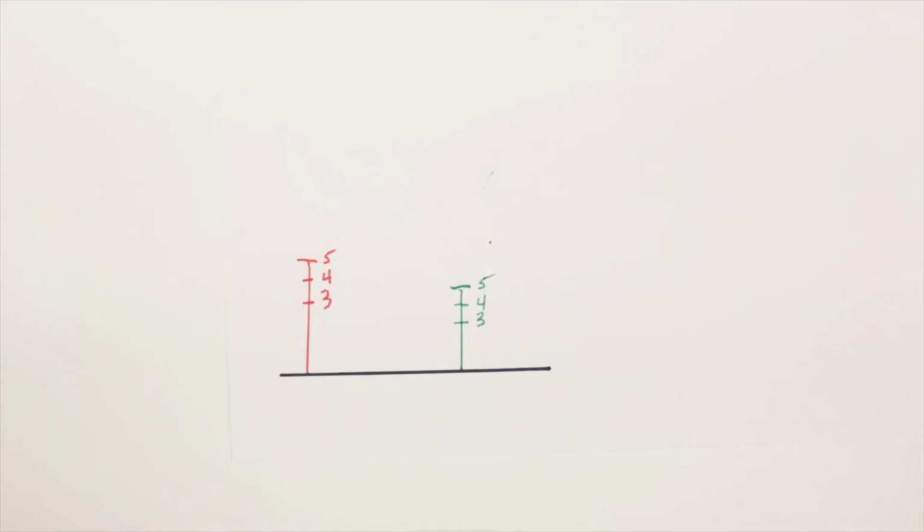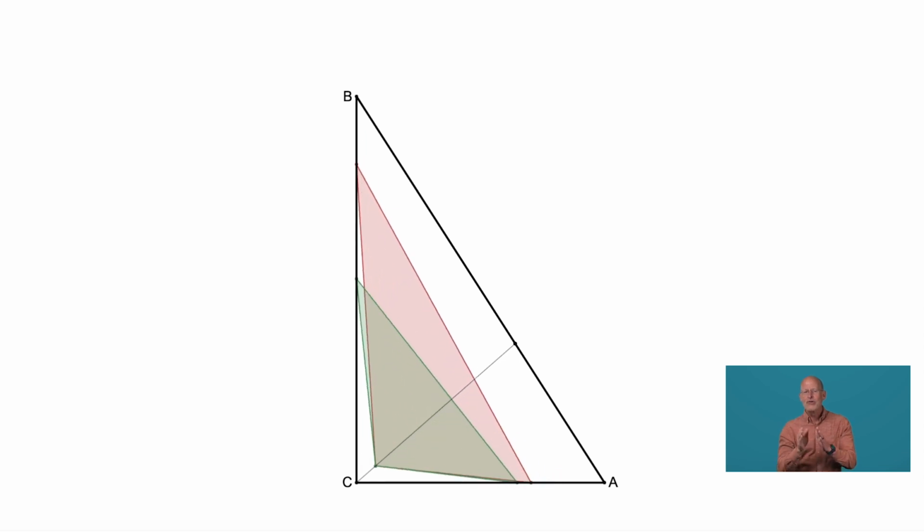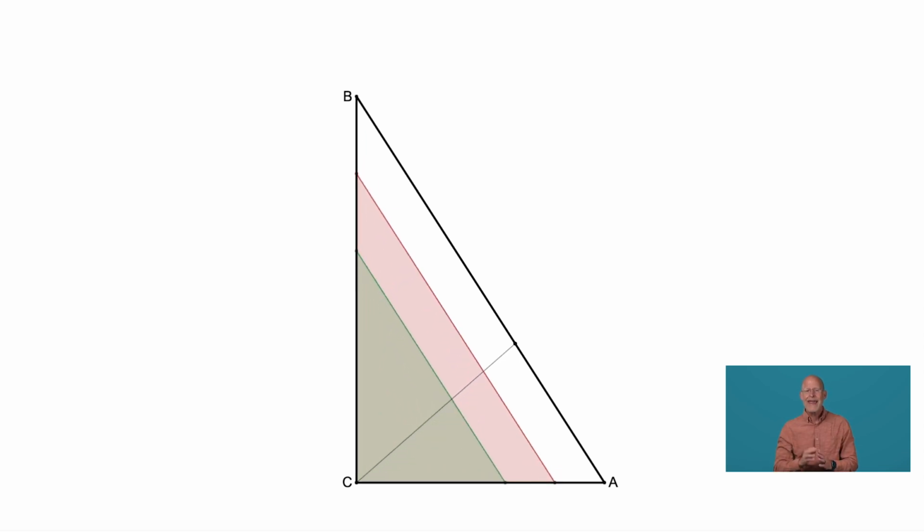What does this mean in practical terms? Rotate the red and green triangles to align with the large triangle, and a common ratio emerges. Can we quantify this ratio? Warning, what you're about to consume may seem like algebra.